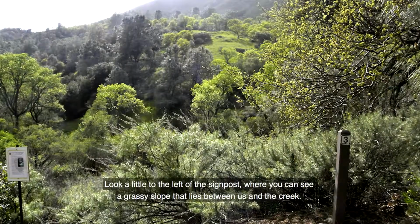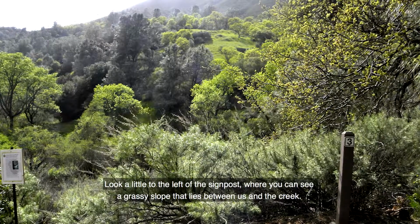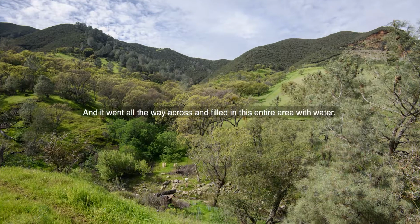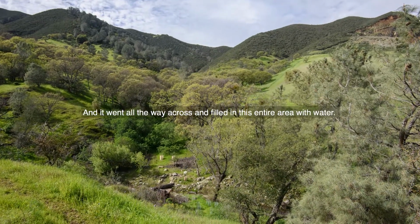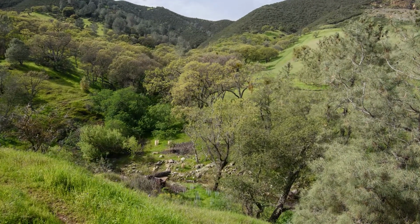Look a little to the left of the signpost, where you can see a grassy slope that lies between us and the creek. Rich McDrew says it's part of what was once an earthen dam. And it went all the way across and filled in this entire area with water.